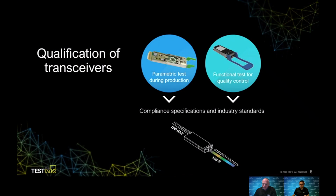Now let's talk about how to qualify those kinds of devices. What transceiver vendors do in their facilities is basically run two different kinds of tests. One is the parametric test, which is performed during production, and it's basically to evaluate the quality of the internal optical components. There they measure the average power, the wavelength reference, and the side mode suppression ratio as well. Then there is another kind of test, which is the functional one at the end of the production process, and it's mainly for quality control purposes. To run this kind of test, they typically use a bit error rate tester and an optical sampling scope.